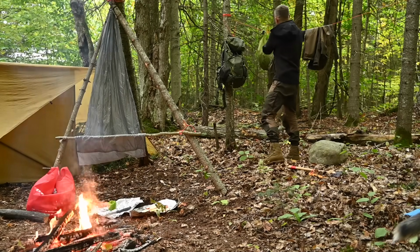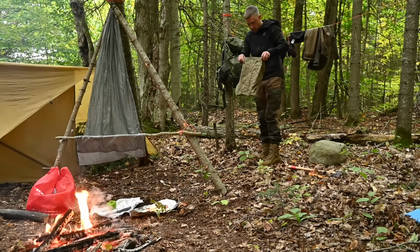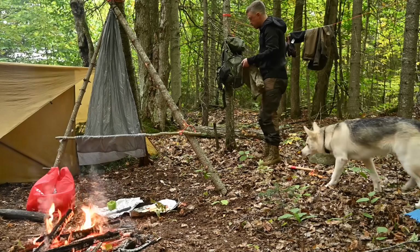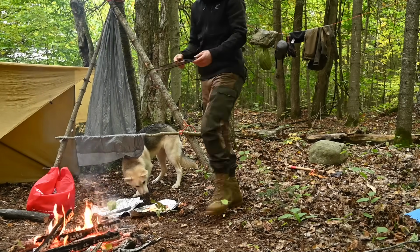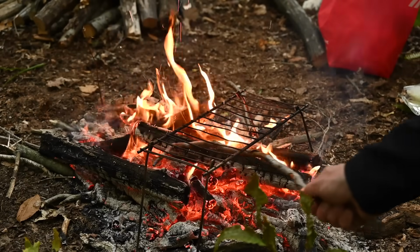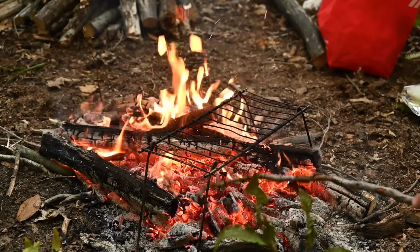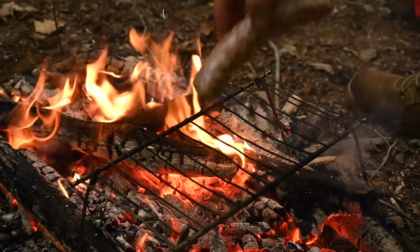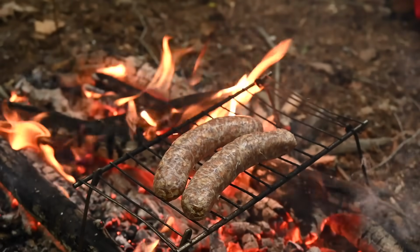Thinking I'm going to scrape some coals to the side and I'll start cooking my sausages now while I prepare the rest of the potatoes, just so that they might be done in a similar time frame. I've got to clean this grill off anyway, so I'll just burn it off for now. These two are from the greatest grocery store on earth, Pino's in Sault Ste. Marie.